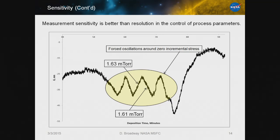So here's another idea of what the sensitivity of this instrument is capable of. This shows you that the instrument is definitely more sensitive than the resolution of the process parameters that we're using to deposit the film. In this case, we're varying argon pressure again. And this is the limit in the resolution of the argon pressure that I can control, about 0.02 millitorr. And I'm bouncing around between the zero stress values, right?